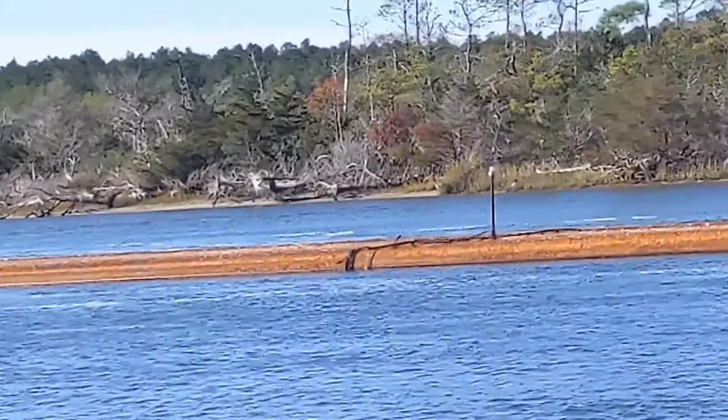Thursday, December the 14th. Here we are going through the ICW, still in North Carolina because we had to stop for two weeks and get a new diesel tank. Beautiful, a little gusty, but kind of chilly.